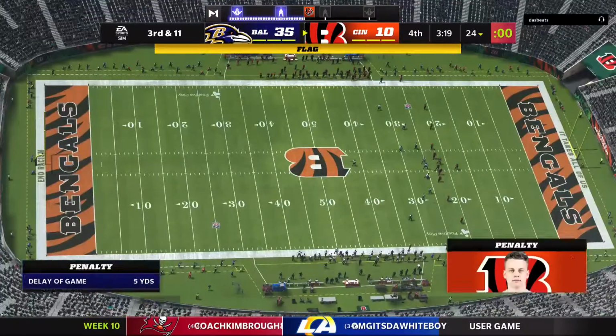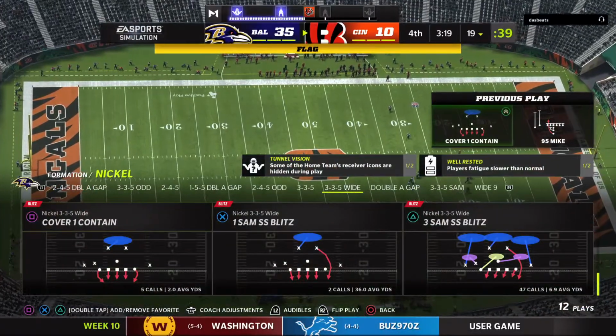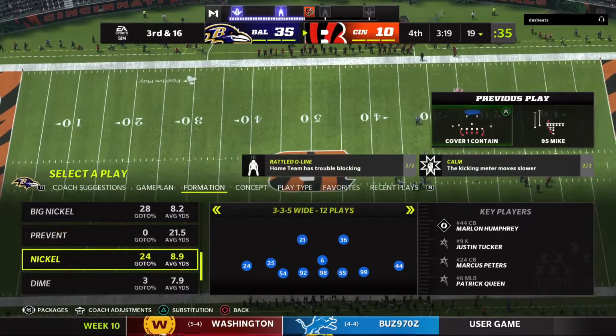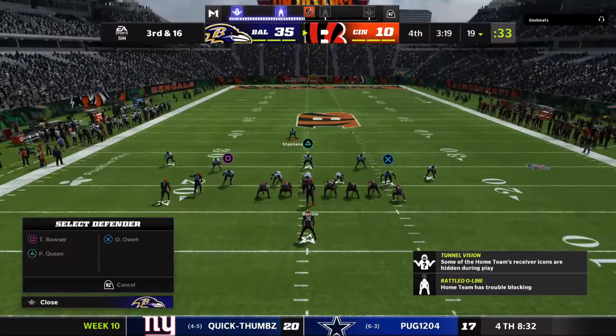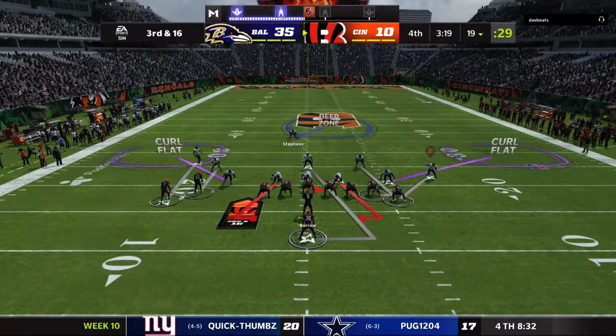Boy, and now they can't even get a play off. He didn't seem in a rush. I guess they just didn't know where the play clock was. I think you're right about that because there was no hurried movements there, right? No up-tempo at all. Clock just ran out. I think he was as surprised as maybe his bench was. After the delay, they're backed up even further for 3rd and long.